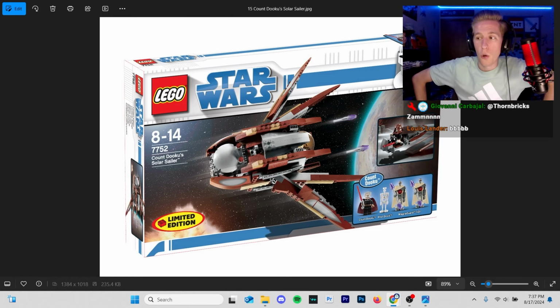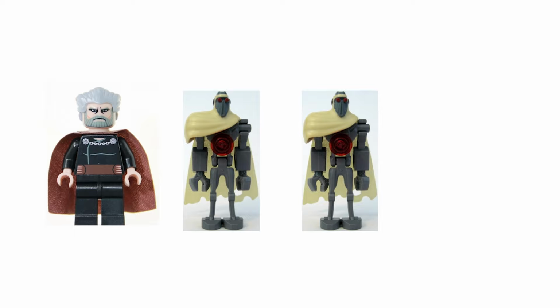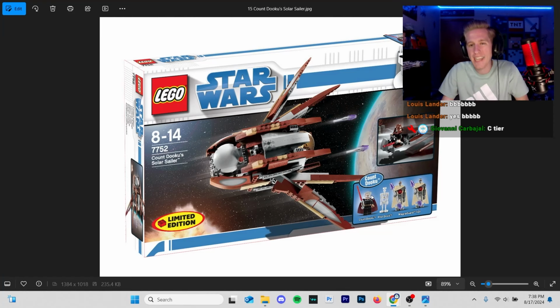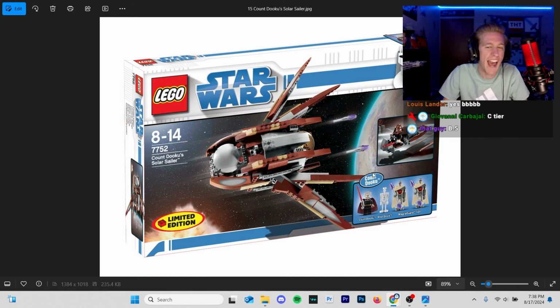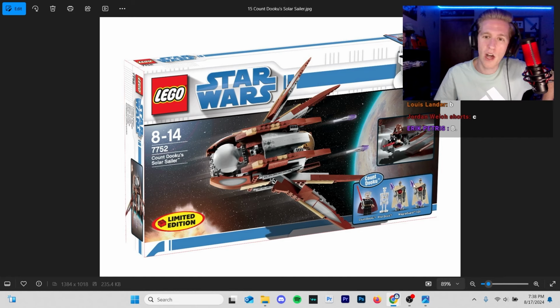Count Dooku's Solar Sailor. The minifigures are Count Dooku, 2 Magna guards, and a pilot droid, which is actually exclusive to this set. It looks like Count Dooku might have been exclusive at the time as well, which, if you haven't seen a close-up of Clone Wars Dooku, you might not want to check because he looks a little bit cursed. The minifig selection is absolutely awesome.